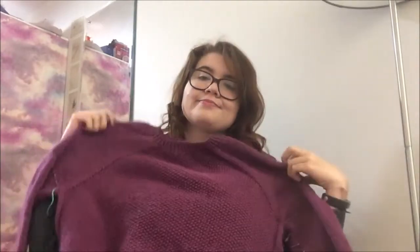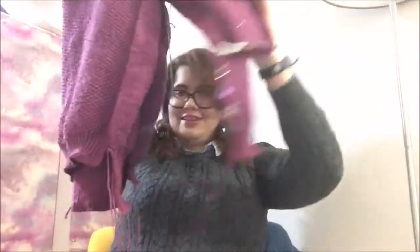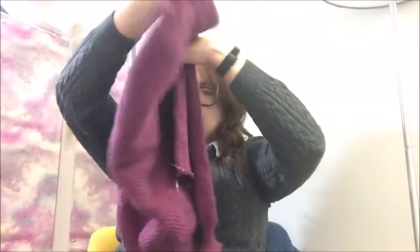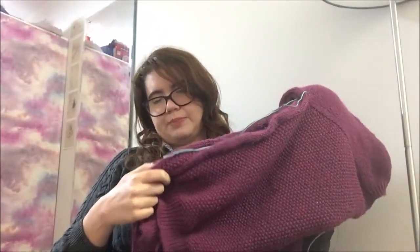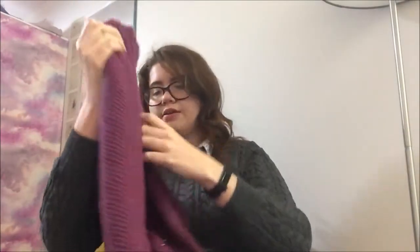23 days. That took me far too long. Far too long. So yeah. It will definitely need a block. I mean, look at that hem. Hopefully, because of the merino content in it, it will stretch out and have a lovely drape. If not, I'm going to have to do some thinking and potentially rip back that rib, which will be devastating.